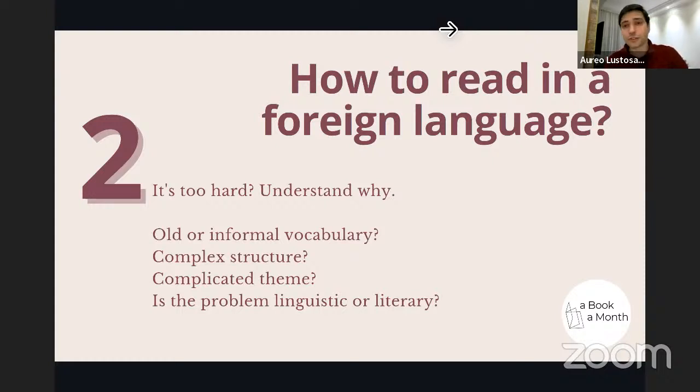For example, if you want to start reading literature in English, Shakespeare is not a good place to start. Although Shakespeare is awesome and we love it, it's way too difficult, because it's very, very refined, but also because it's very old, right? So usually the older it gets, the harder it is. So I would advise you, in general terms, to look for things which are contemporary, which will use the English of nowadays, or the German or the Mandarin of everyday life today, at the present.